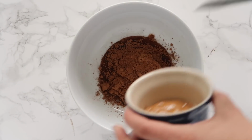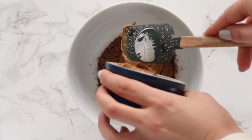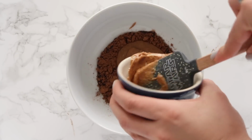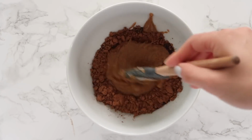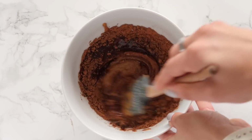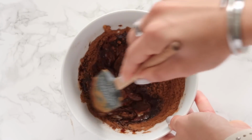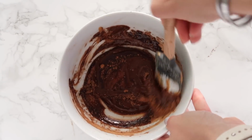I'm adding in some almond butter, but you can definitely do any kind of nut or seed butter. You could do sesame seeds, pumpkin seeds. So if you can't have nuts for both of the recipes, you can definitely sub in a seed butter, which is a really great alternative. Or if you just want to mix things up, pumpkin seed butter will taste really good as well. So mix that together until your chocolate layer is nice and smooth.